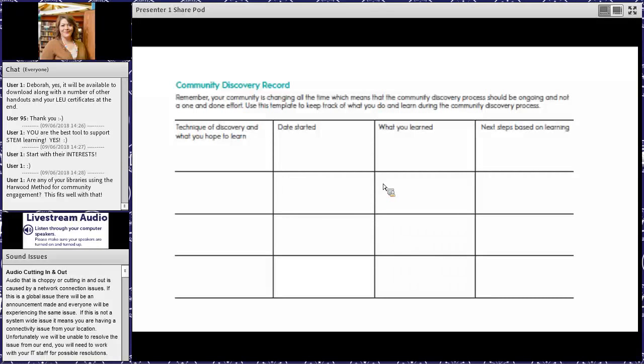You can refer back to this, and when you're planning programs, you're able to really capture community voice. And you can also keep track of any changes if there's been any staff turnover.